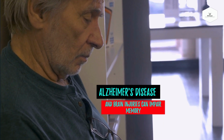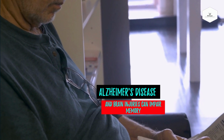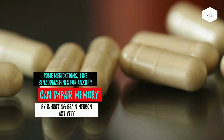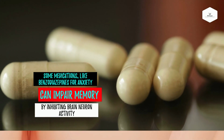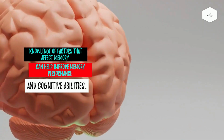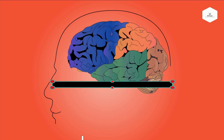Disease and injury. Neurodegenerative diseases like Alzheimer's disease and traumatic brain injuries can cause memory impairment. Medications. Some medications can impair memory function, such as benzodiazepines used to treat anxiety by inhibiting neuron activity in the brain. Understanding these factors that affect memory can help individuals take steps to enhance their cognitive abilities and improve their memory performance. The causes of forgetting and memory loss.